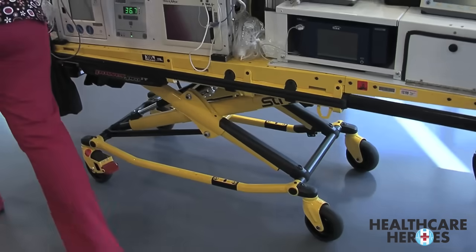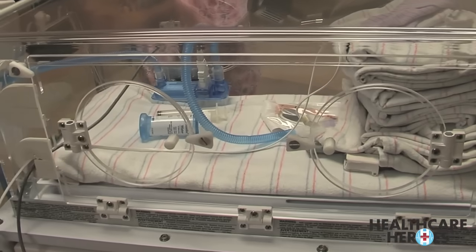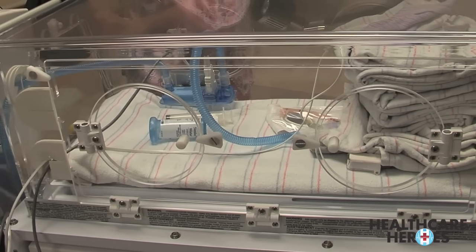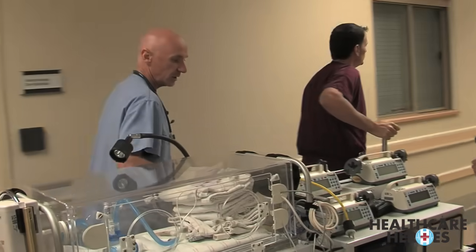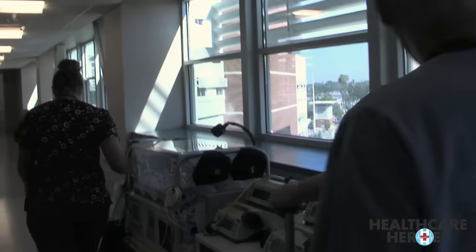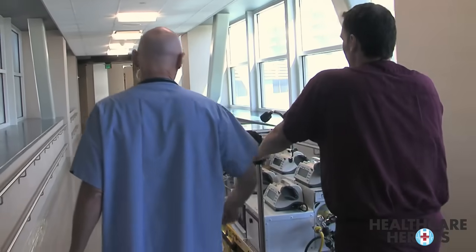The team has all the equipment they'll need to keep this baby girl alive. So taking our transport rig, it has the incubator to keep the baby warm. It has ventilation and monitor equipment on it, and it's also equipped with intravenous pumps. They're already on their way to the delivery room. We expect everything to go smoothly, but we're ready for everything.